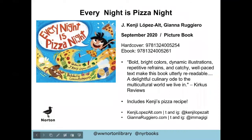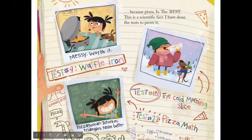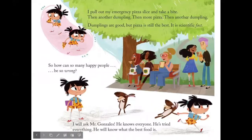Every Night is Pizza Night is by the chef and author of The Food Lab, Kenji Lopez-Alt, and illustrated by Gianna Ruggiero. Young Pippo thinks that pizza is the best food, and there's no reason to eat anything else. She has even conducted experiments to prove it. Pippo's parents beg her to try other foods, but she will not be swayed until her mother asks how she can really know if pizza is the best when she won't try anything else.